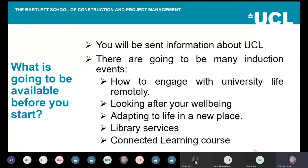So it just talks about lots of induction guides about how to engage in university life remotely, look at your well-being, library services, adapting to life in a new place, because many of you might not have been to London before or might be coming from a different country. So lots of things about, and as Selchuk was talking about, the connected learning course as well.